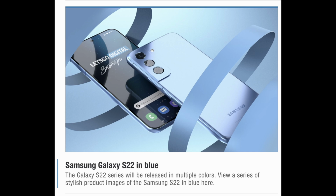Next up is the blue color for the Galaxy S22, which, again, these colors are looking pretty sweet. And when we check out these colors, this is a render coming from Let's Go Digital. It is a quite nice blue color.